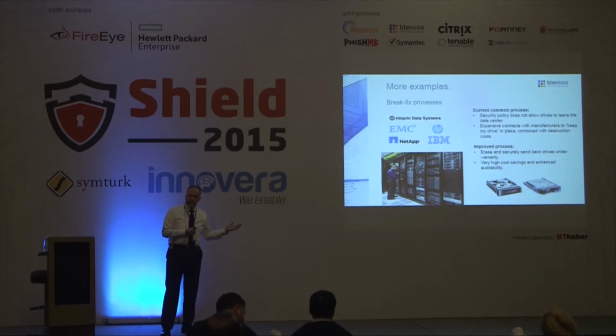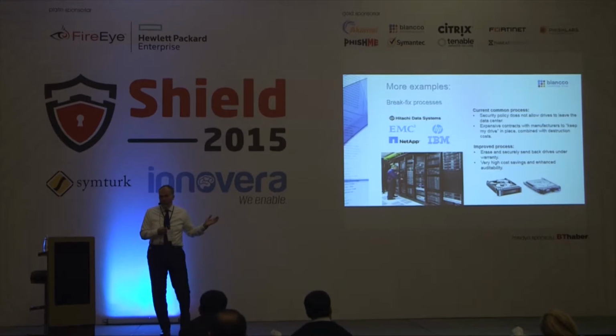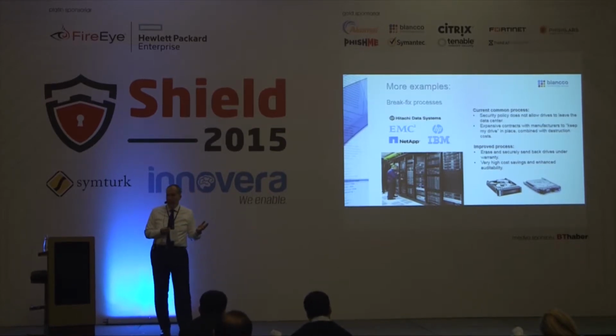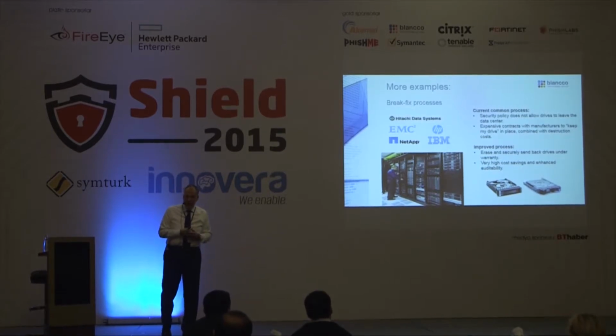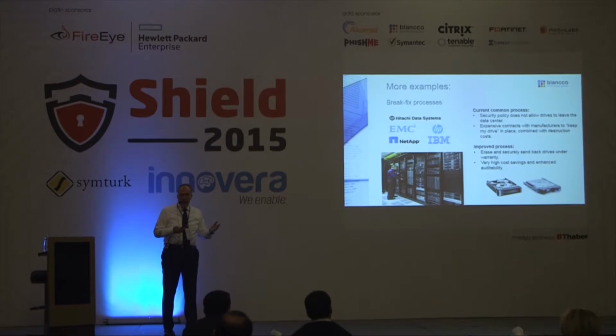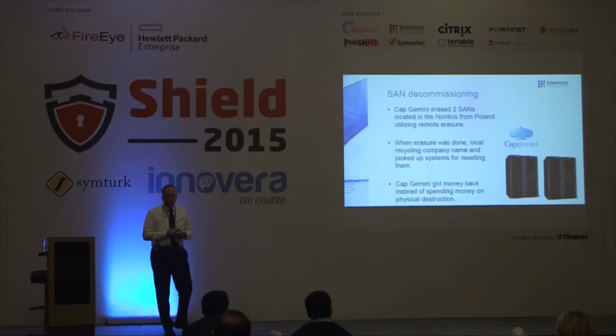So why don't you get a solution in place where you erase the disks before they are failing? You can erase the disks and then you can return them to the vendor that you have selected, and then you get a refund. So we have some customers that are saving tens of thousands of euros every year, data center customers using our software. With our software, you can basically erase over 200 drives simultaneously.